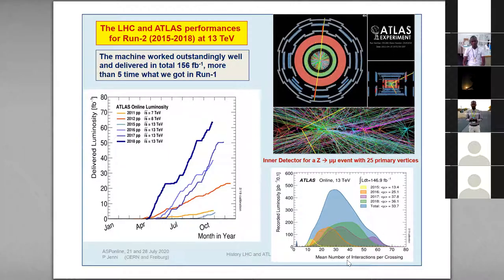Below, you see a distribution of the number of interactions per crossing, and this is usually called mu. A bit confusing because mu we will also use for something else later on. But as you can see, in the last run it was typically something like 35 collisions per bunch crossing. So this really did very good in the detectors.